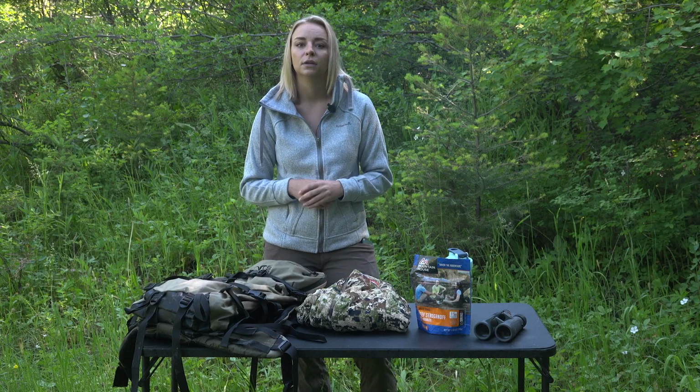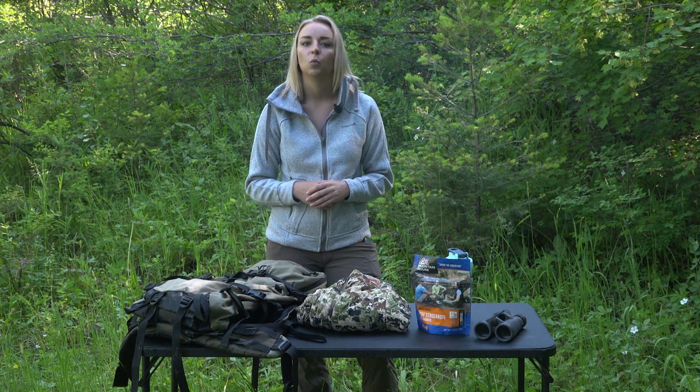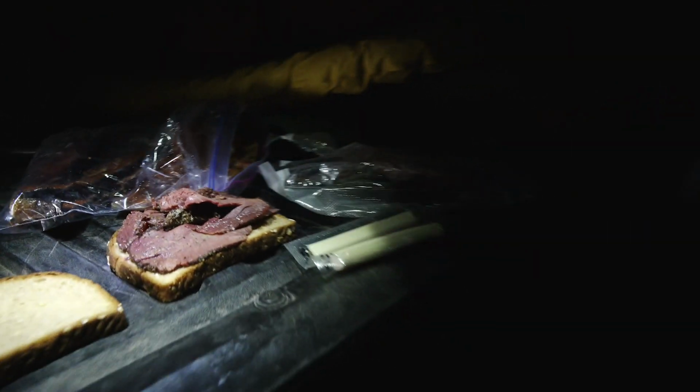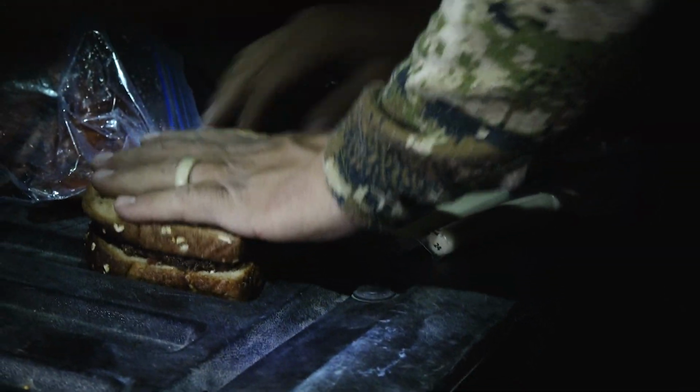Now for food. You'll want to pack yourself 3 relatively high-calorie meals. Because you'll only be hunting for a day, weight and freshness are not as big of concerns. So feel free to bring perishables such as cheese or fresh fruits to keep you well fed. Anything that is portable and isn't too heavy will work for your day hunting trips. Sandwiches are also a great idea for lunch and dinner.